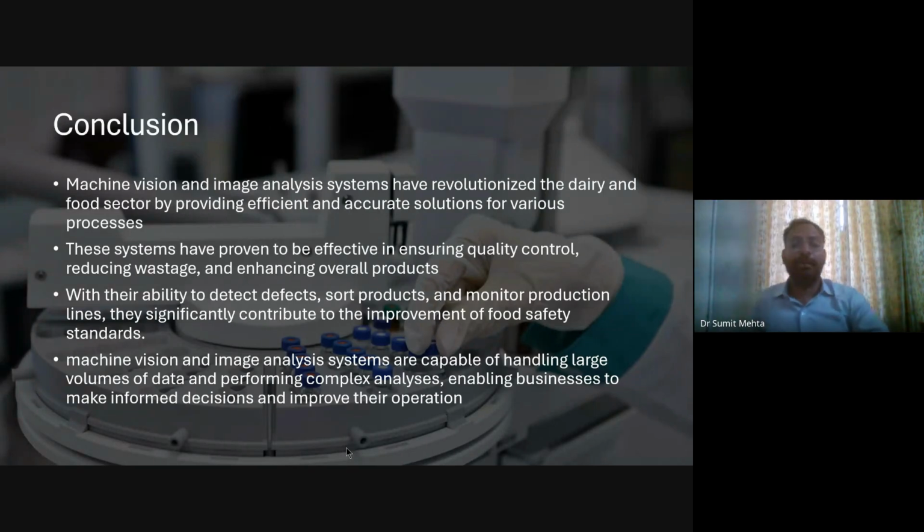Machine vision and image analysis systems have revolutionized the dairy and food sector by providing efficient and accurate solutions for various processes where the conditions are hazardous and humans cannot go. It's like in bioreactors, where we can't detect corrosion through regular inspection. We can get images continuously and be prepared for when the bioreactors will degrade and what is the right time to change the whole bioreactor system.